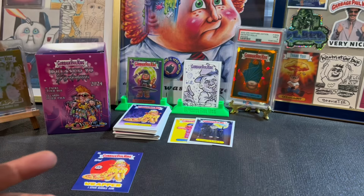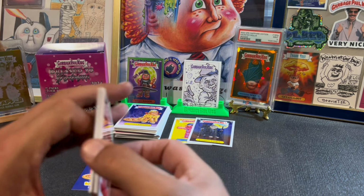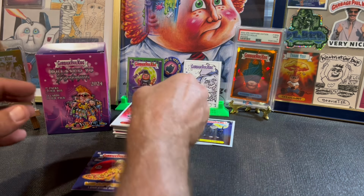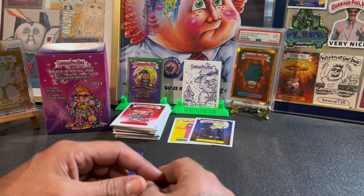That was sick. What did you think about it? These are cool. That's pretty fun, right? With a hit in every single pack and the guaranteed sketch, for $100, I don't think that's a bad deal at all. Yeah.